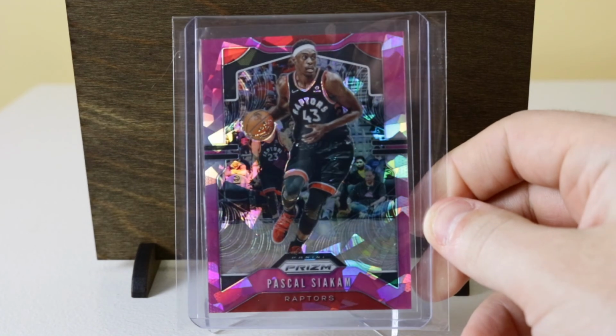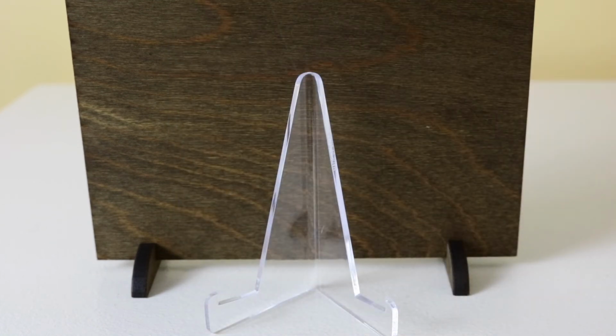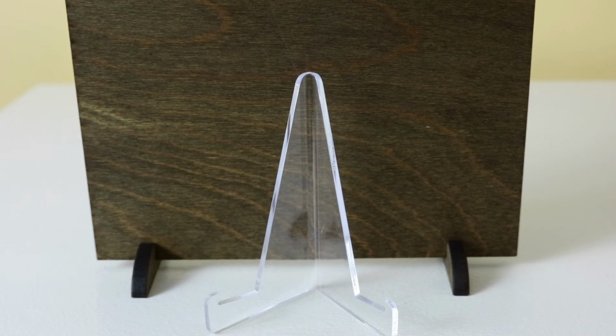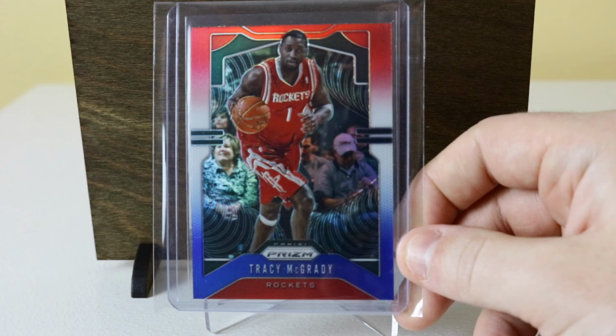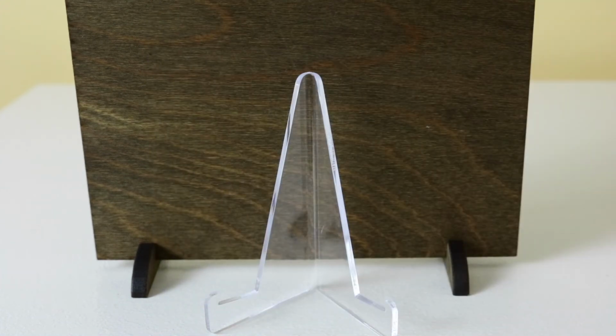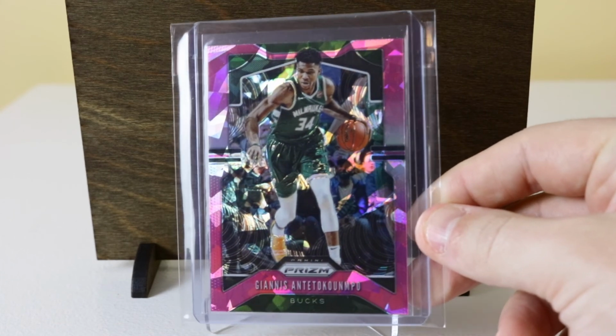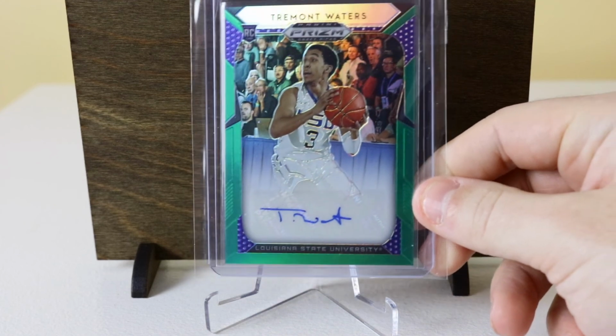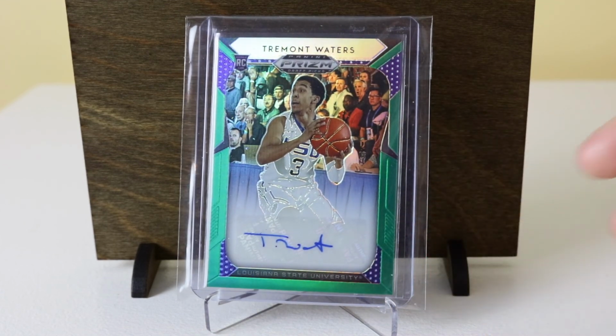This pink ice Pascal Siakam. Mr. I Can't Shoot the Three, Ben Simmons. More like I Won't Shoot the Three. Red, white, and blue Tracy McGrady. One of my favorite players when I was growing up. Giannis Antetokounmpo. And then I told you guys I was huge on Tremont Waters. No, I wasn't kidding. This Panini Prizm Draft Picks auto for Tremont Waters.